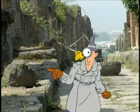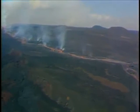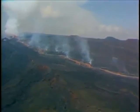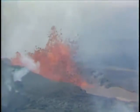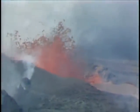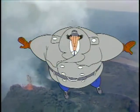Inspector Gadget field trip fact. When Mount Vesuvius erupted in 79 AD, scientists estimate that it shot a huge black comet of gas, ash, and rock 12 miles into the air at over 50 miles an hour, which cut way back on the tourist trade for a couple thousand years.